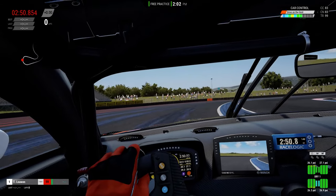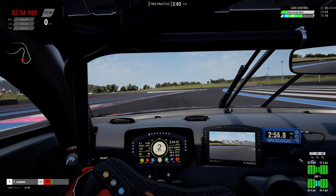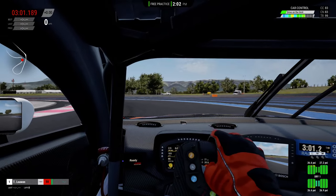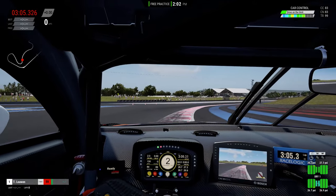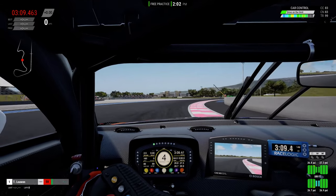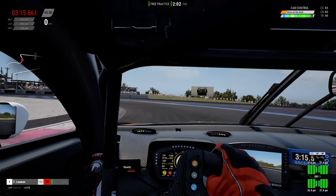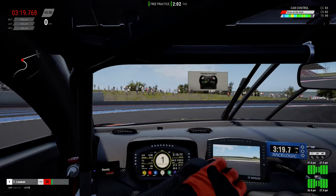It is a front-engine car, so as you can see, you can easily understeer it if you overdrive it. If you're smooth, it will be rewarding. As it's a front-engine car, it can also handle some more curbing than the mid-engine, rear-engine cars. Towards a bit of hustle, so to speak.